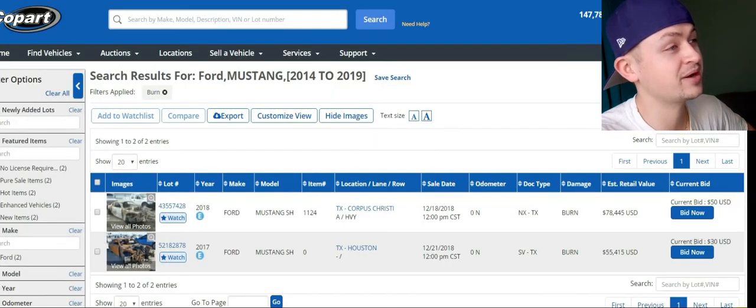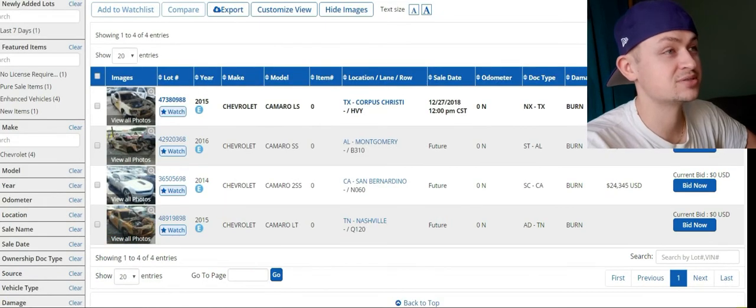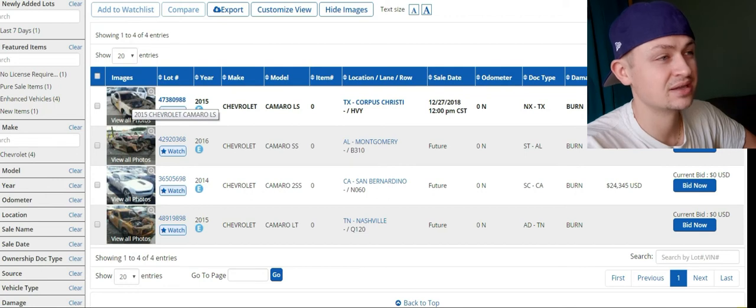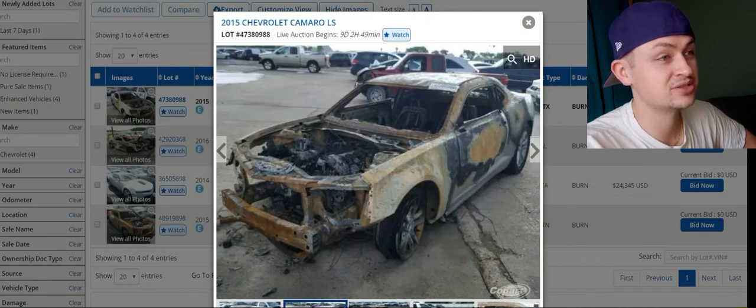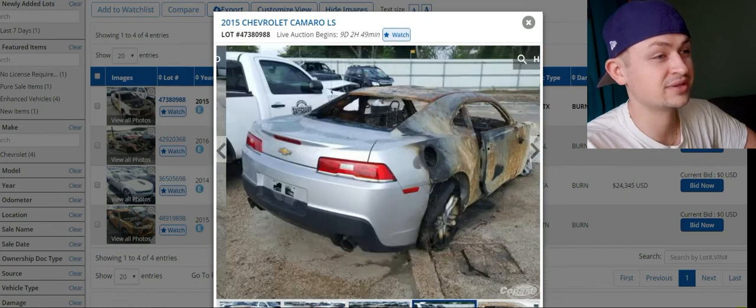And let's jump into the Camaro, guys. We have 4 Camaros, so I'll show you some of the Camaros here. Here we got an LS, so this is probably, what is this, a V6? I'm guessing, yeah, this is a V6 model. Burned down again. Half or most of the car. The fire seems to have started from that engine again. Everything's burned down, which is crazy.